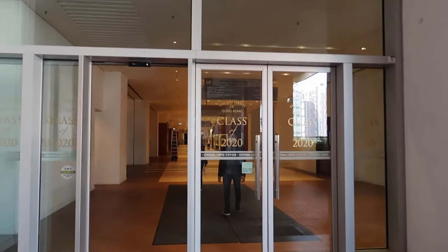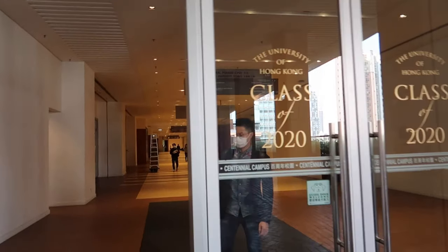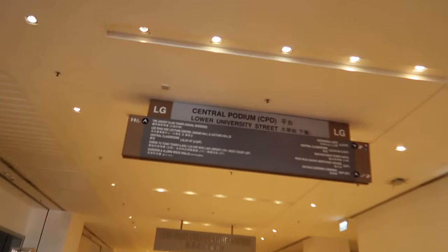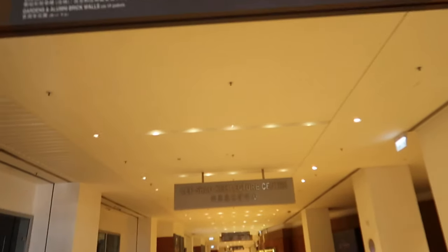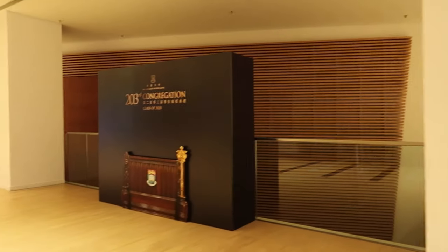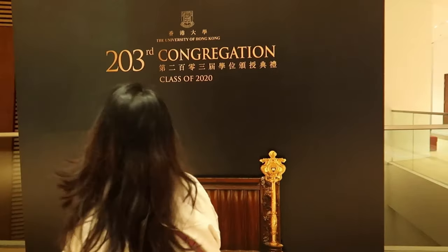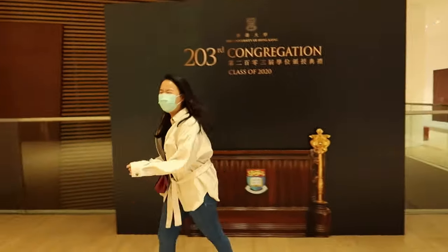Entering the graduation door, class of 2020. We graduated, guys. No lah, 1.5 years ago. Central podium, CPD. Guys, this is so loud. Oh, it's graduating as well.